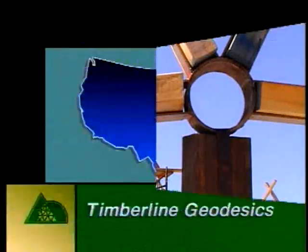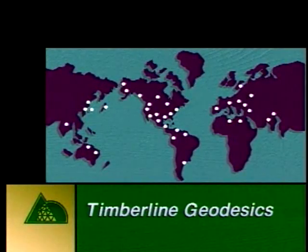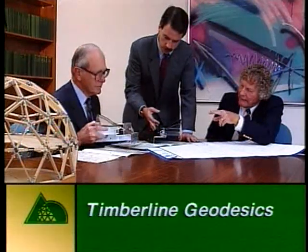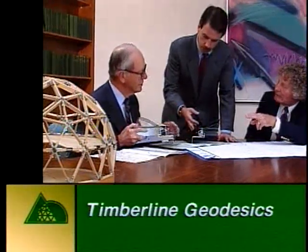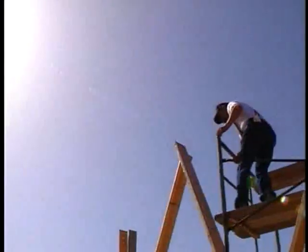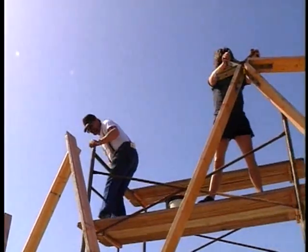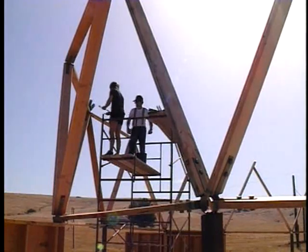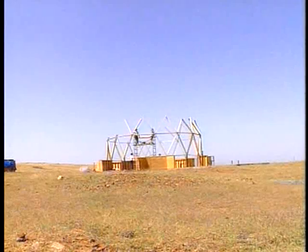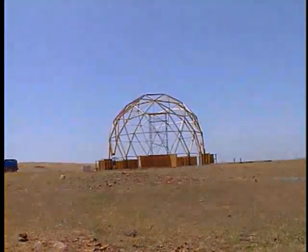Throughout the United States and around the world, many different building requirements and codes are present. Timberline has taken into account these wide variances in the design of their geodesic dome packages to meet building requirements anywhere in the world. As a testament to the structural integrity of the design, Timberline domes require no special bracing during the construction phase. The simplicity of the design eliminates costly construction cranes, large crews, and paid factory representatives during the building process.